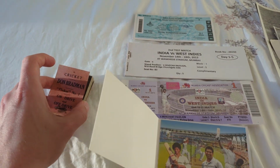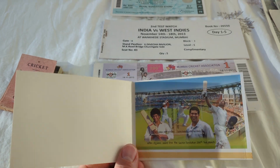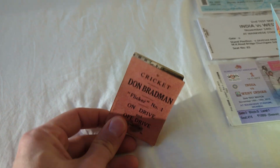All right, I've got some mail day items to show here. Got some really cool stuff. I got some weird lighting, so apologies for that. But first up, my first ever Flickr book.